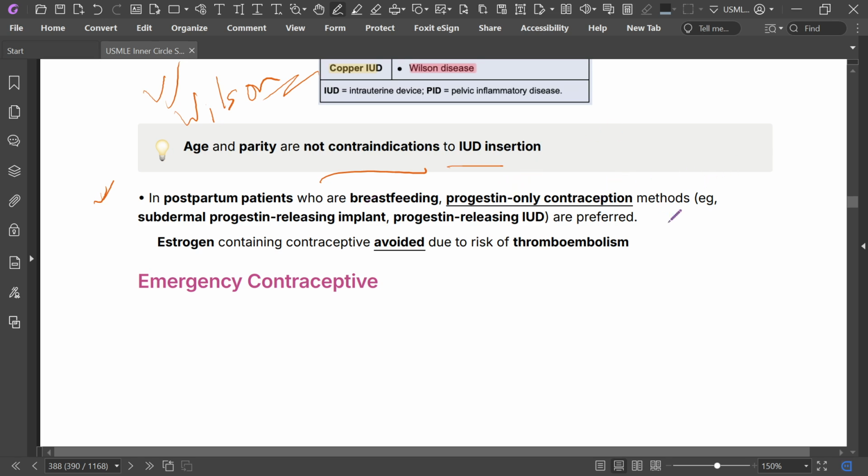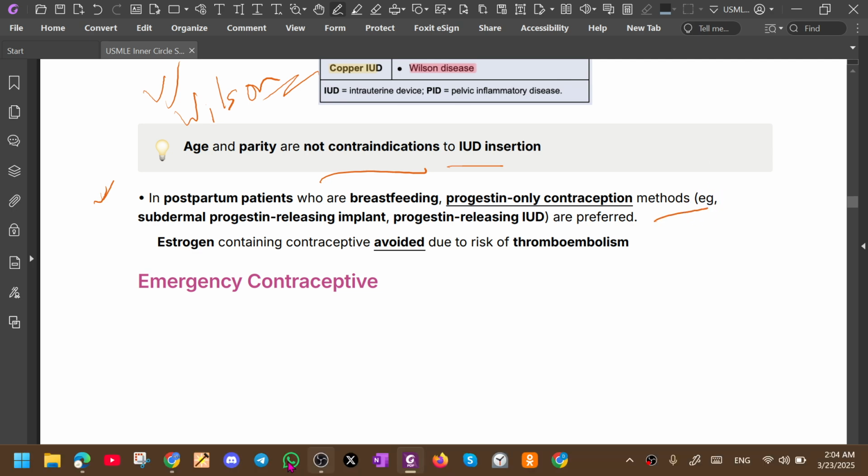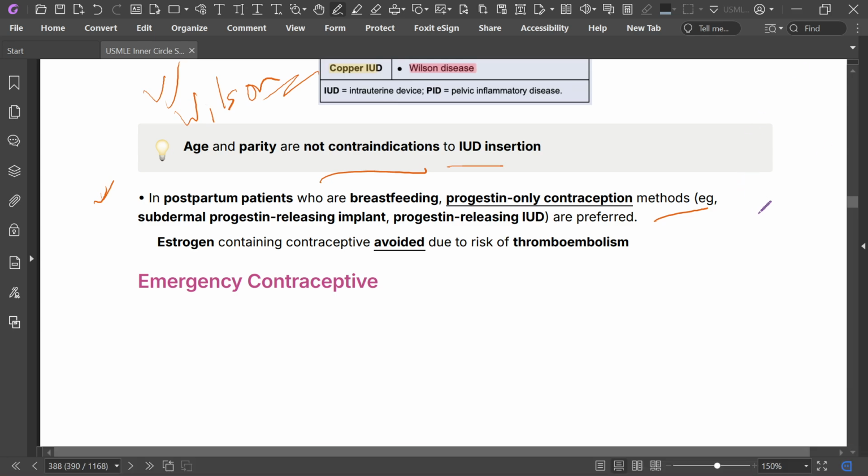Progestin-only contraceptive methods in postpartum patients who are breastfeeding, that is the subdermal progestin-releasing implant and the progestin-releasing IUD, are preferred. Estrogen-containing contraceptives are avoided due to increased risk of thromboembolism. So in a breastfeeding postpartum patient, progestin-only contraception is preferred, and estrogen should be avoided.